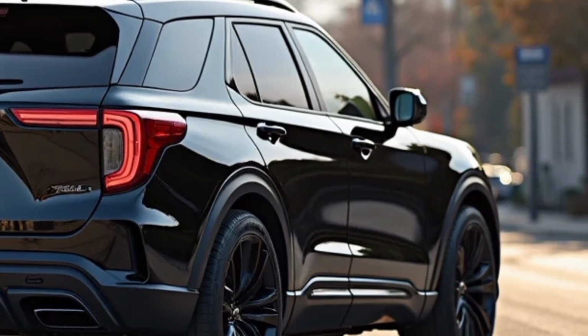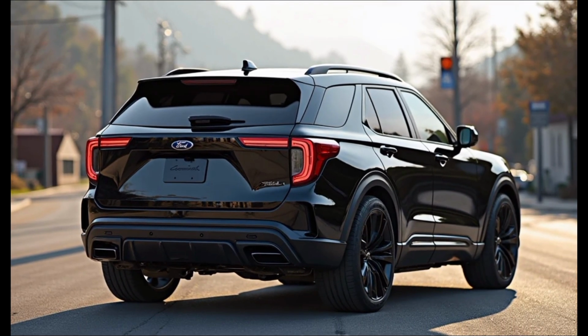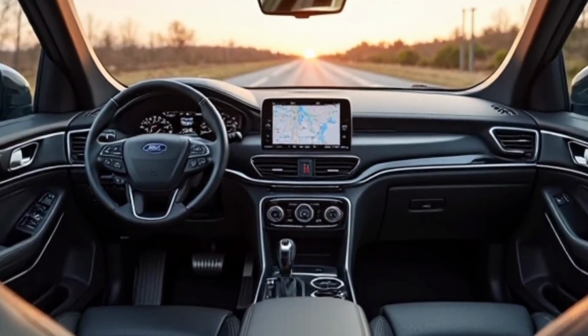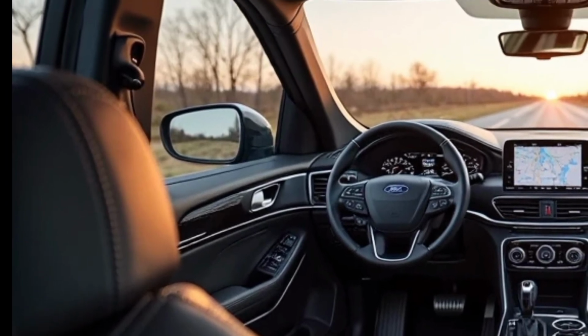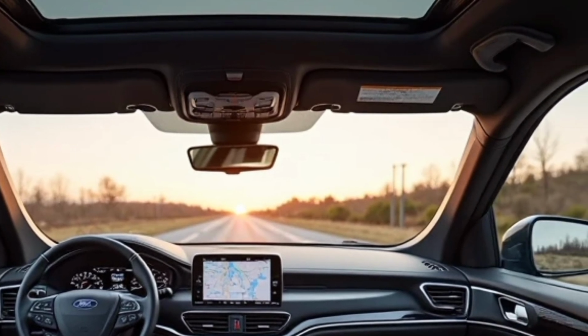The interior feels upscale with improved materials, more soft-touch surfaces, and new color options. Comfort is a top priority with spacious seating for up to 7 passengers, making it a great option for families or road trip lovers. Under the hood, the 2025 Explorer offers a variety of engine options.